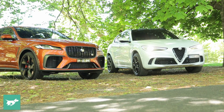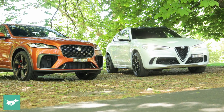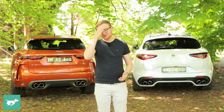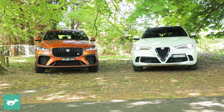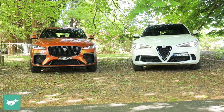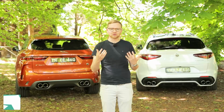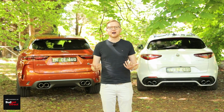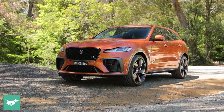So these have kind of got to be able to do it all, and both the Stelvio Quadrifoglio and the F-Pace SVR do that. And in some ways, I know this is only speaking relatively, but they are like performance bargains. Both coming in at under 150 grand, they have amazing breadth of ability, amazing talent, and incredible engines to be priced under 200,000, in my opinion. But one of these cars comes out on top, and for me, it's the F-Pace SVR.